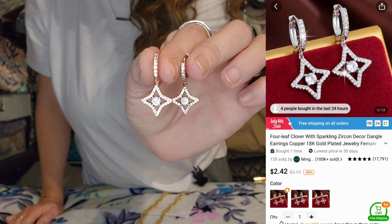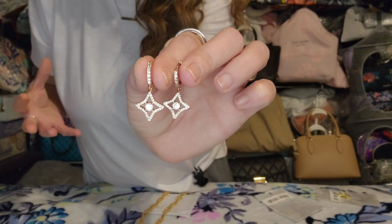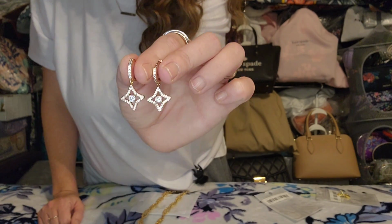And this looks like their little monogram design, the little floret type design, you know what I mean. Looks like the Louis Vuitton thing. And I picked them up in rose gold. So that was the first pair of earrings.